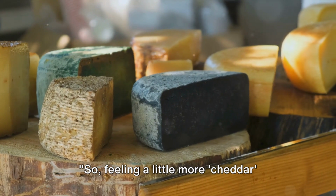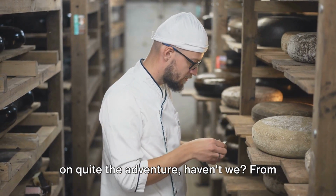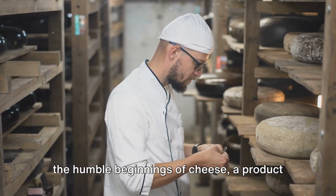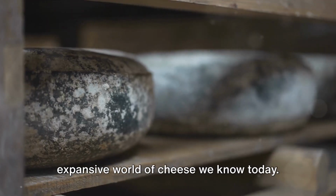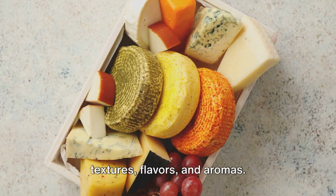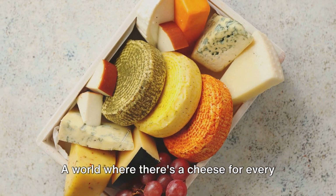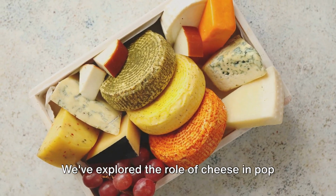So, feeling a little more cheddar about your cheese knowledge? We've been on quite the adventure, haven't we? From the humble beginnings of cheese, a product of necessity and resourcefulness, to the expansive world of cheese we know today. A world filled with a plethora of textures, flavors, and aromas. A world where there's a cheese for every occasion, every mood, and every palate.